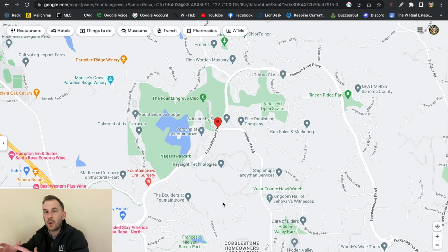But you have to look at Fountain Grove as its own little nook, basically its own little city. You don't really have to go into town if you're living in Fountain Grove. You don't really have to go downtown. There's tons of things to do over here. And again, you're far east Santa Rosa.